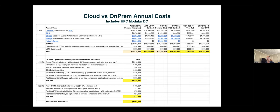Then on the on-prem side, I asked what the cost of a modular data center with a 15-year life would be. Originally they said it was about $4 million, but for the purposes of this I put in $7 million, you know, inflation, for some of the equipment that goes in it and the facilities to maintain it. Now you can see that, including the investment in an on-prem data center, the on-prem annual cost comes close to about $5 million. But we're still about 2x away from using 3-year reserved instances.